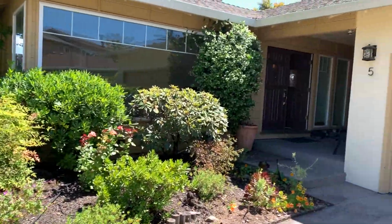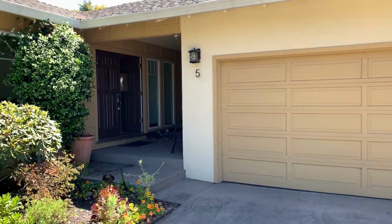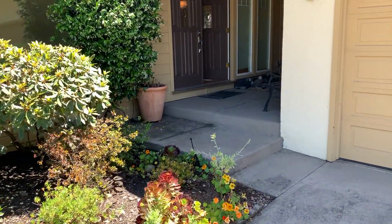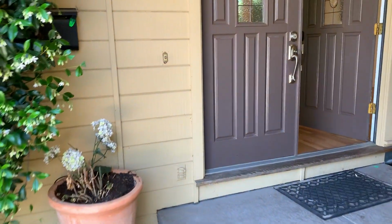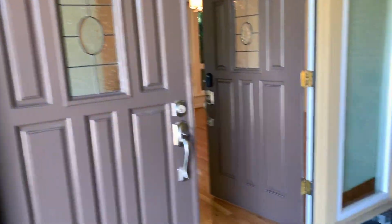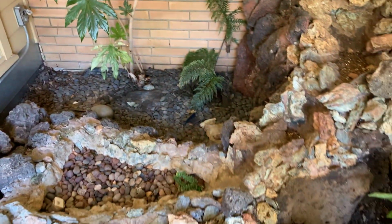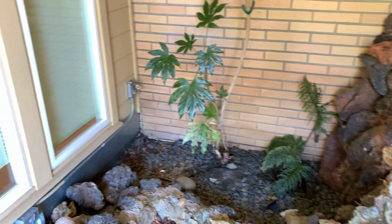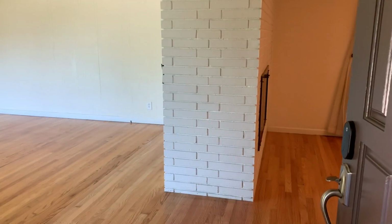I'm going to take you on a tour here of 5 Harvard Drive. We're in the Hillview neighborhood located in the flats of Larkspur, kind of bordering Larkspur and Kentfield, prime location. Here's the front entry, little stone garden, double door. We're going to enter into the house.